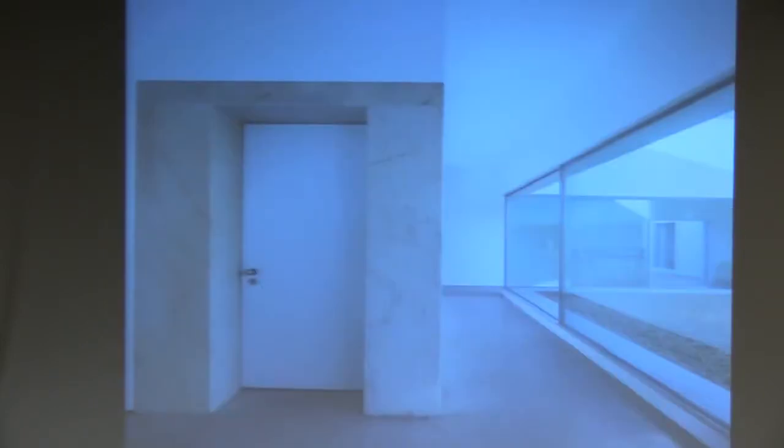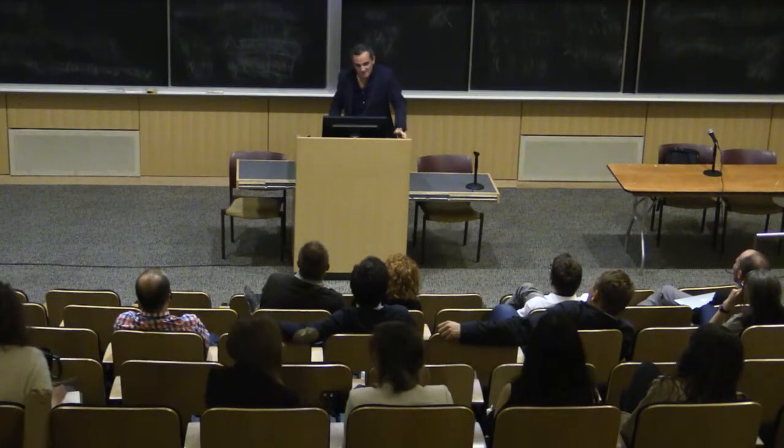Then there are some nice tectonic details that you can do when clients don't question. So these are solid stones. Basically they are like this, like 1 meter higher than me, and brought into place. So, some nice details that you can do.